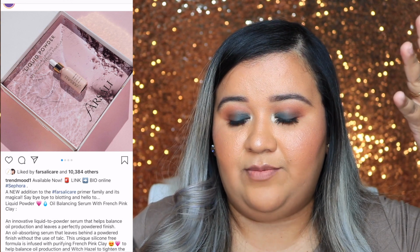Okay, this liquid powder oil balancing serum with French pink clay. You rub it on as a serum, and it's supposed to turn into powder, and mattify you and keep you balanced throughout the day. I don't know how I feel about that. I know some people use powder under their foundation to help with oil control, and the price of it is a whopping $54.